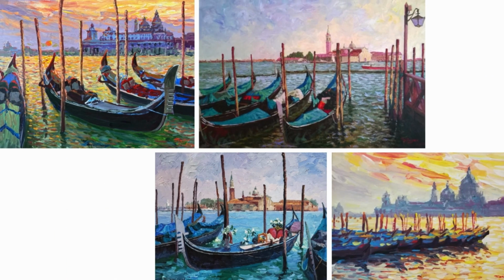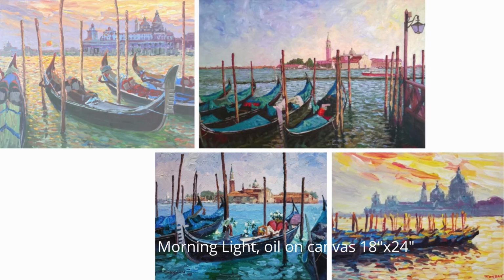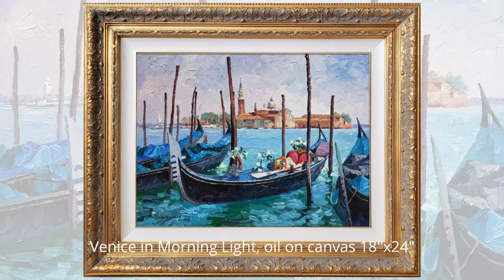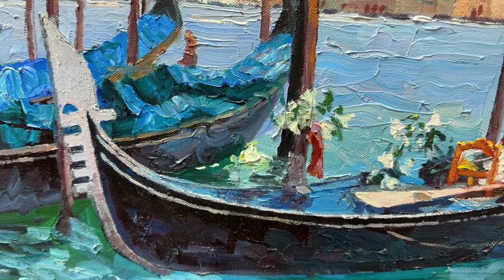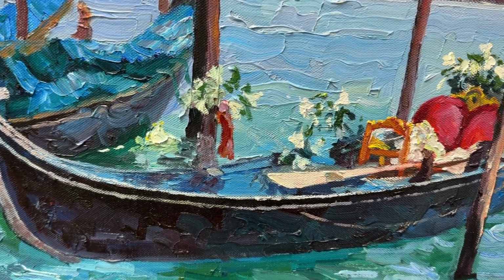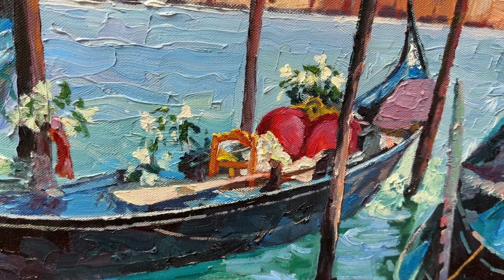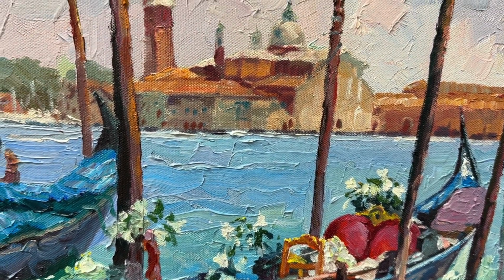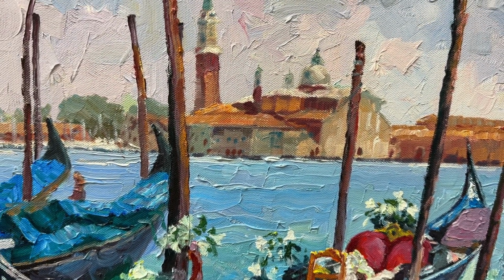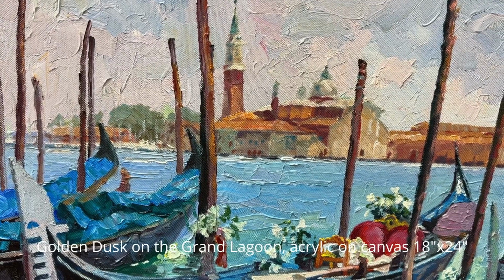His compositional choices remain consistent, but the color strategies shift with the time of day and season. In the oil painting Venice in Morning Light, Yen Sun emphasizes the calm atmosphere of early daybreak with a balanced, cool palette. Soft reflections on the water and gentle tones throughout the scene suggest a quiet, peaceful start to the day. The composition invites viewers to pause and appreciate the stillness before the city awakens.